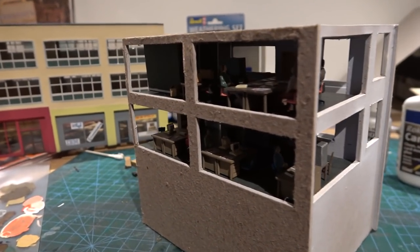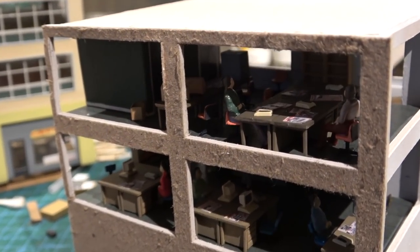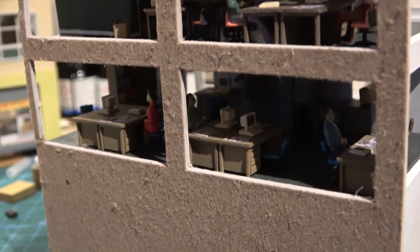And there we have both of the floors installed. You can see it looks nice and busy. The addition of some lighting in there will really bring that area to life. We'll be able to see the details further back.